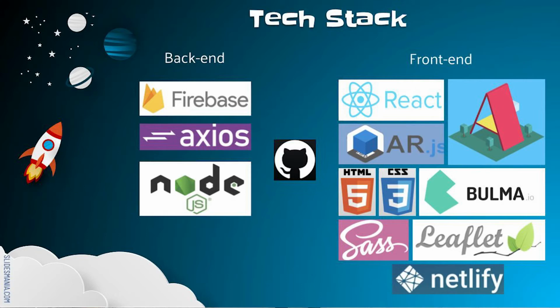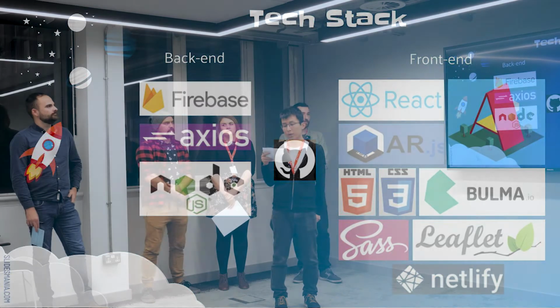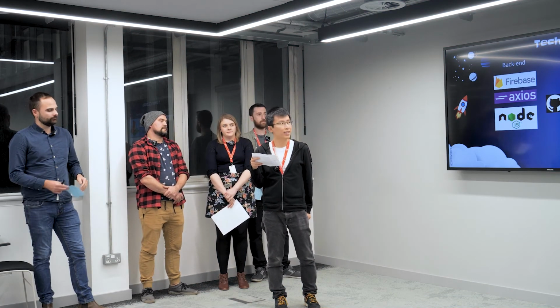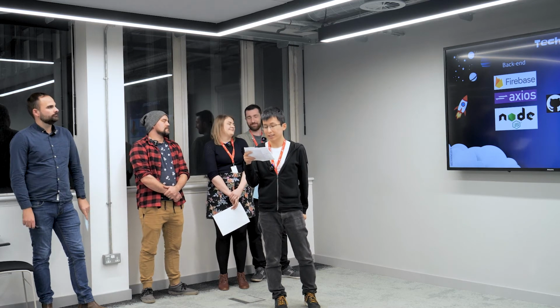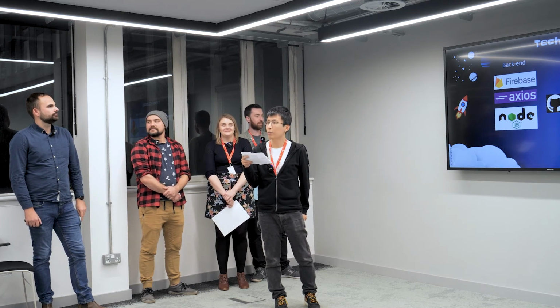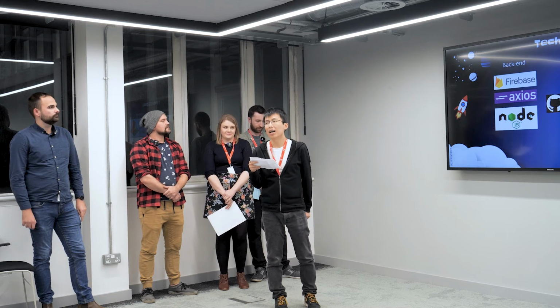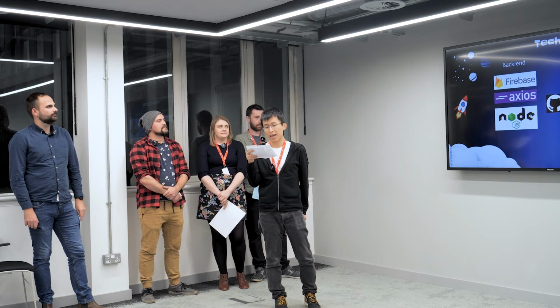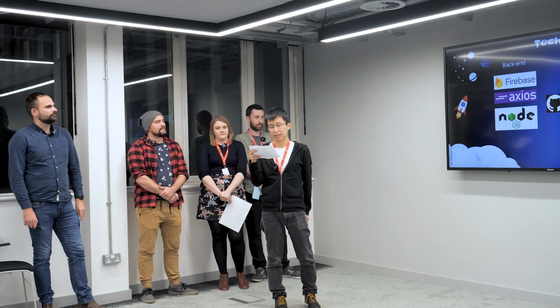We have learned React in our course, so naturally we would have liked to play with React Native and build a native mobile app. But in the end, we have decided to stick with React and make it a web app instead. A large part of this decision is because we want to utilize A-frame and AR.js in our products.